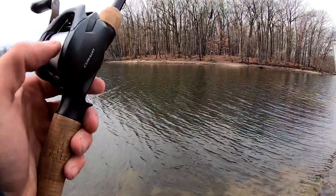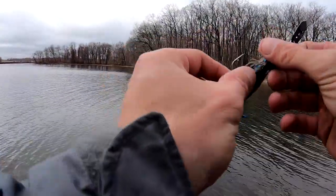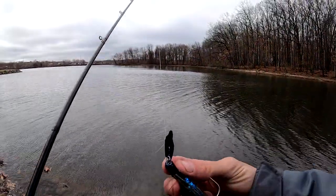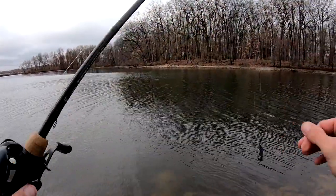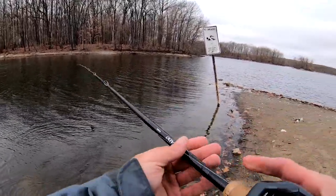Take a look at that Thunder Cricket. Show you that. I don't know why I talked about it and didn't show you. You'll see how the eyes on it are all beat up. Skirt's all torn up. Blue bug trailer. As soon as I say that, I get it tangled.